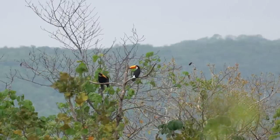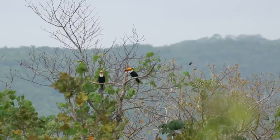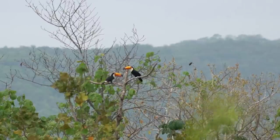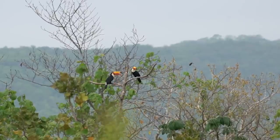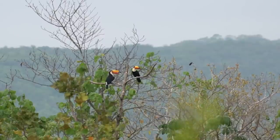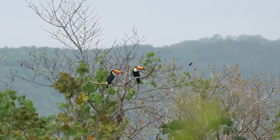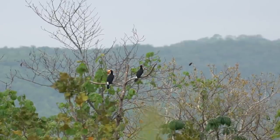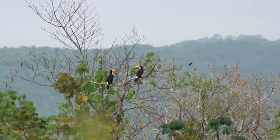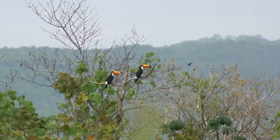Finally, we got a good shot of the toucans here in Brazil. We've seen them. We've shown you little bits and pieces of them, but we got them. These guys are elusive, but look how beautiful they are. They have like a white collar and then a bright orange beak, and their beak is giant. These are maybe the biggest toucans we've seen. So cool. I'm so glad we finally got them for you guys.